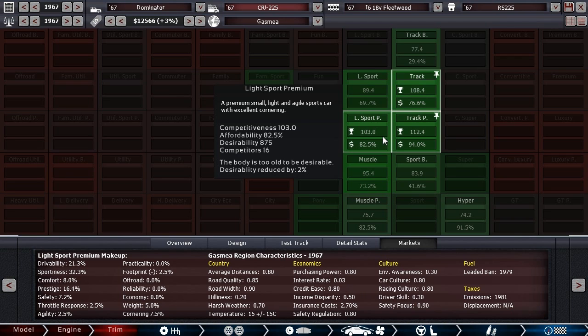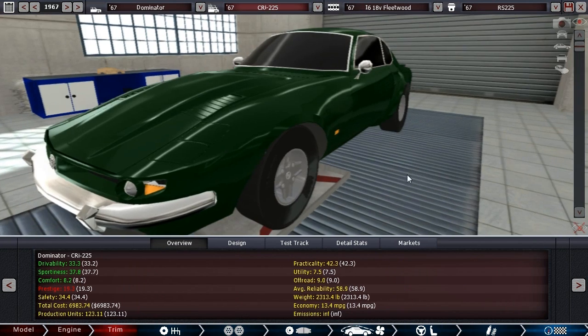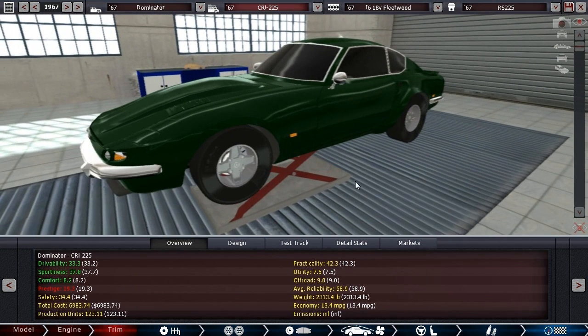$12,566 is the price with a 3% markup, so it is profitable. So it goes without saying at this point, this is an impressive beast of a car. It's affordable. Actually, I forgot to write down the price.